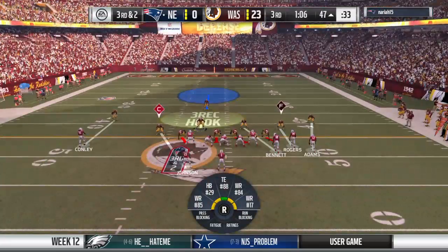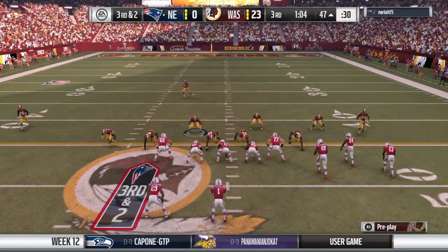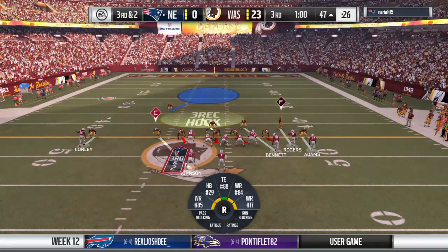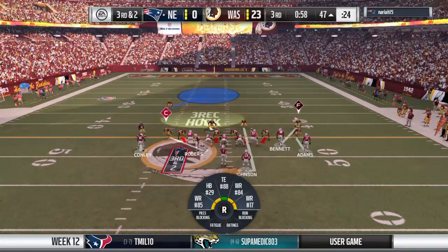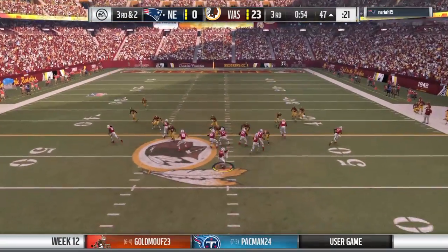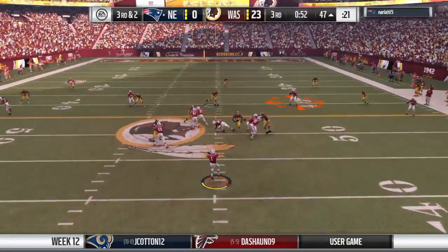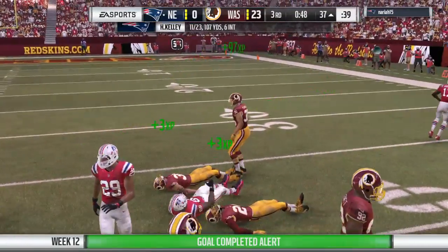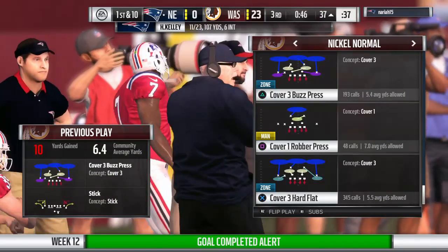And quickly, they get to the line. Looks like the defense in press coverage here. Looks like a nickel set here defensively on 3rd and 2. Yeah, maybe expecting a throw. Now back to throw. And he's got Bennett. And he will have a first down as they get him to the ground at the 37.